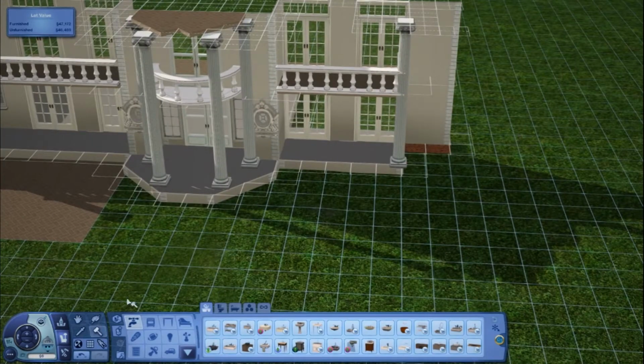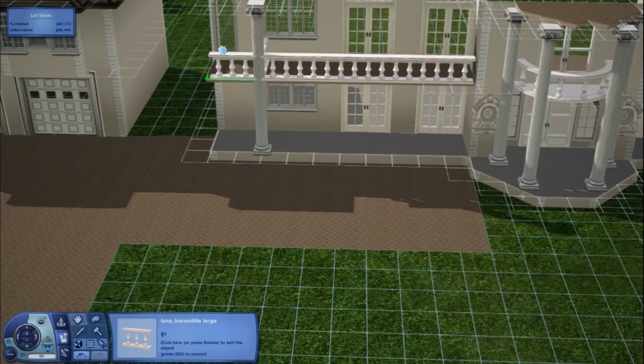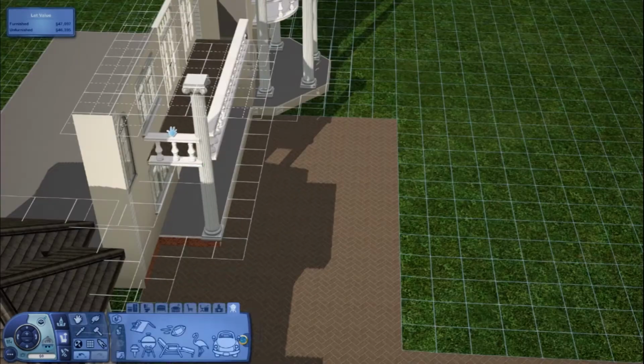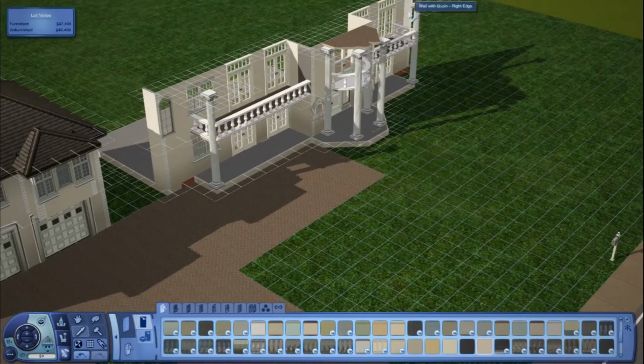So I downloaded a bunch of stuff for this house that I think really fit, like the fencing and the little balcony up top. I think that really looked perfect for this house.